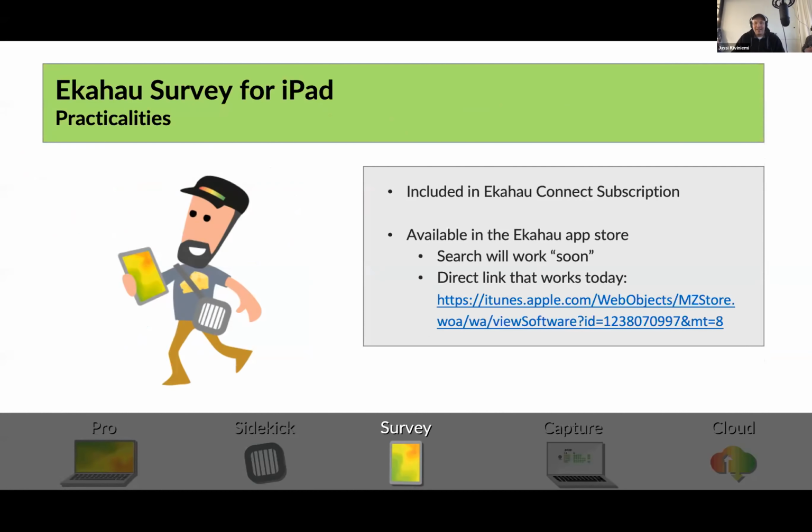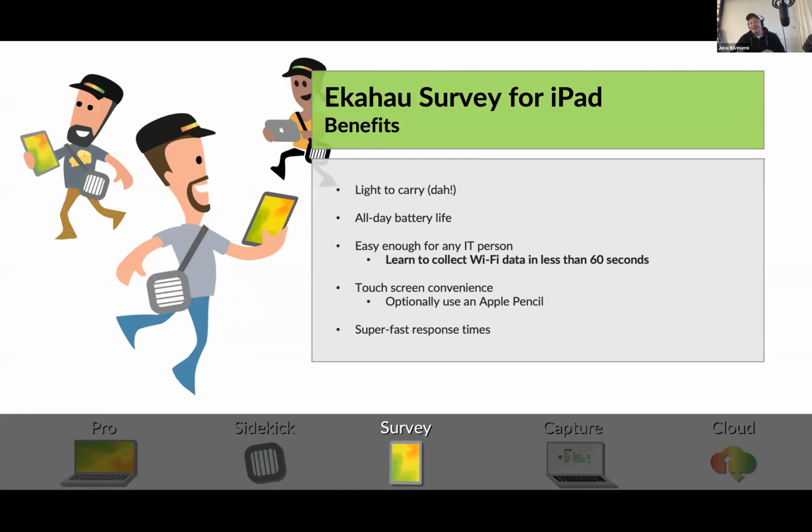And again, this is available in the App Store. So if you go to the App Store and search it, it's there. Just search for Ekahau, and you will find the application there. From an iPad, exactly.